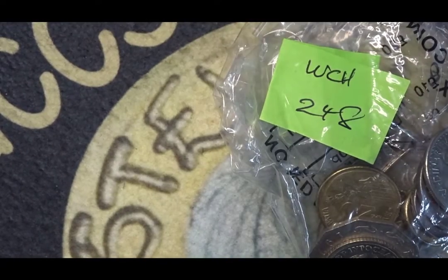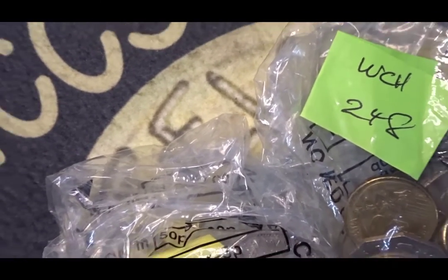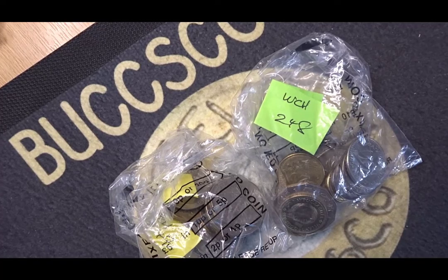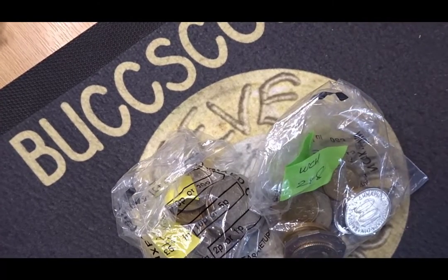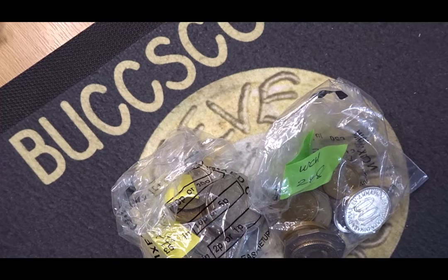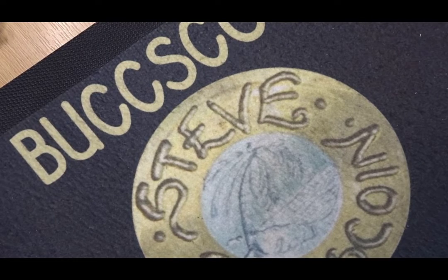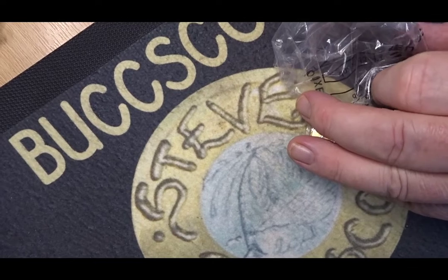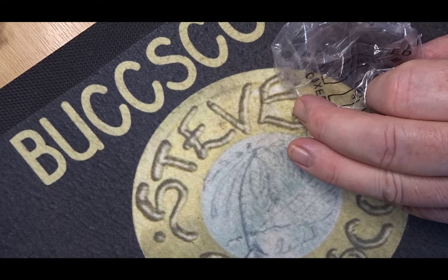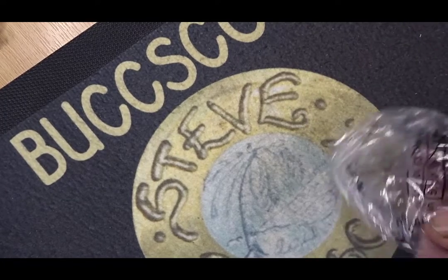I also, from this year, had two bags. These are coin hunts 247 and 248. They've been numbered, and they will be shown eventually. I have, I think, around about 180 bags of coins that I need to get through. I might be sending a few on to Christopher to help his world coin hunts. I've just got so many of them. What I intend to do is a couple of coin hunts from the world coin hunts stock that I've had for about 3 or 4 years, and maybe one coin hunt from the brand new stock that I've just got in this last year.